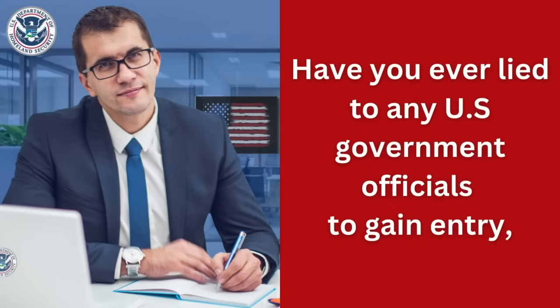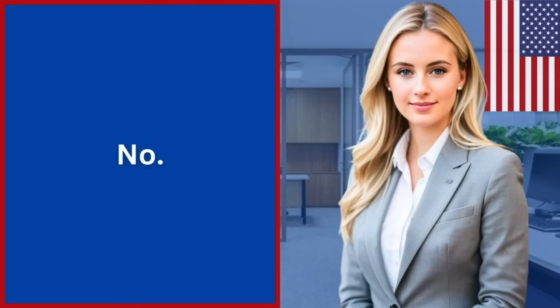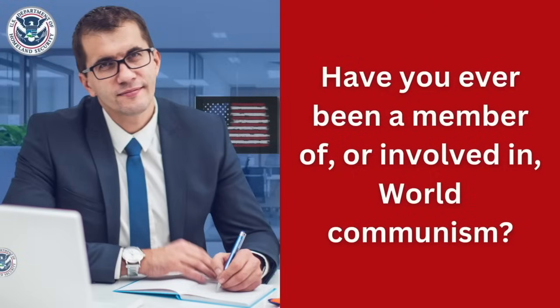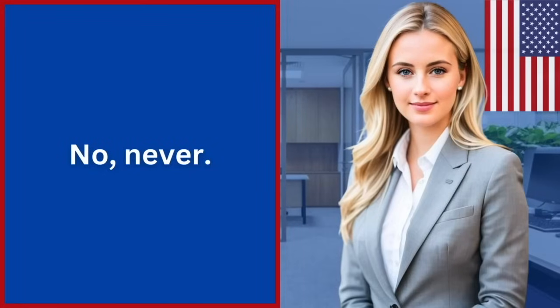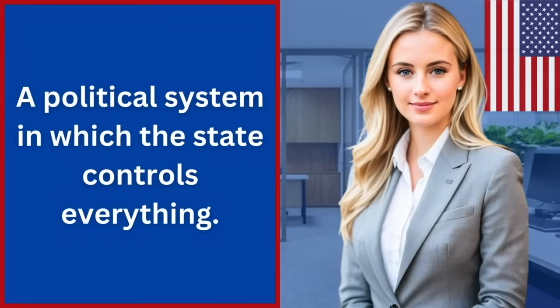Have you ever lied to any U.S. government officials to gain entry or admission into the United States or to gain immigration benefits while in the United States? No. Have you ever been a member of, or involved in, world communism? No, never. Do you know what communism is? A political system in which the state controls everything.